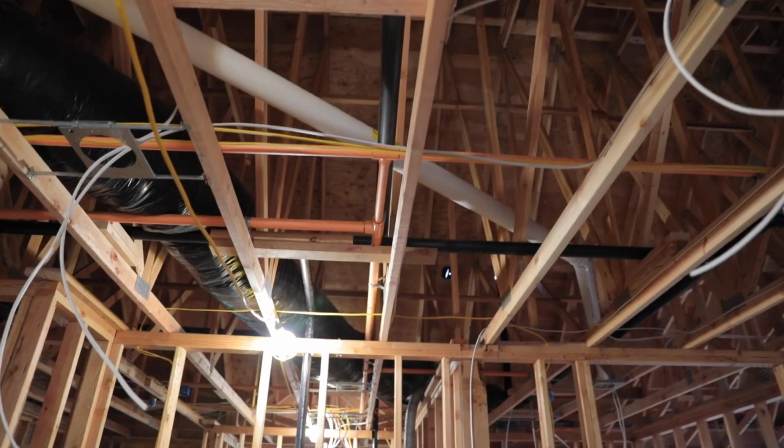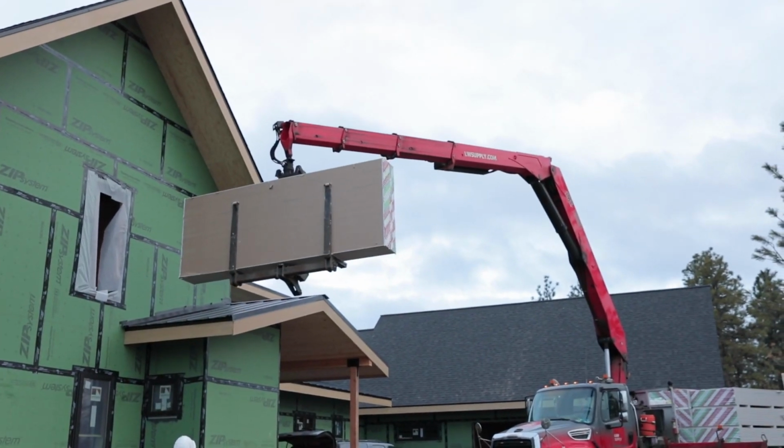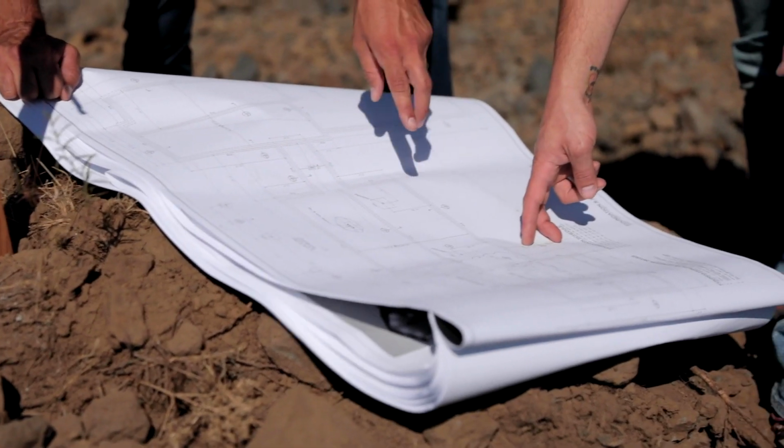We are a design build firm offering residential construction and interior design, but this time around we get to be the client. We're going to take you through the whole process of building our own home, plus other projects we're working on right now.